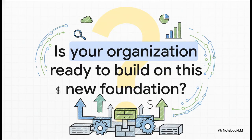And that brings us to the final and most important question. This new, reliable infrastructure for cost data, it's here, and it's only getting stronger. So the question isn't really about the tech anymore. It's about us. Is your organization ready to stop just looking at costs and start building on them?